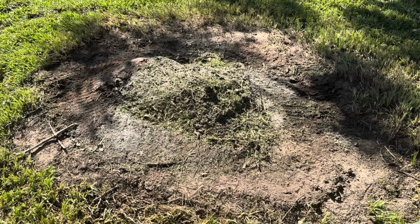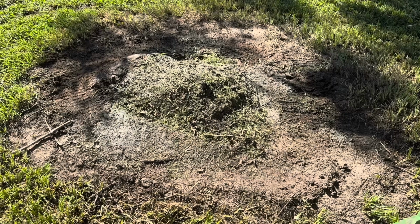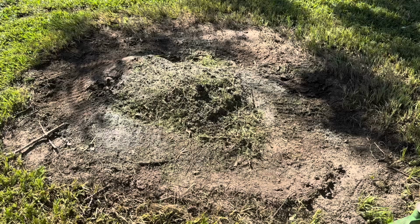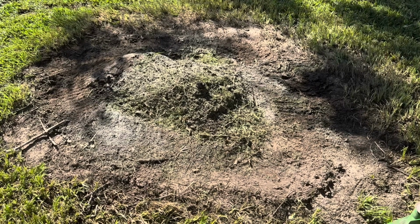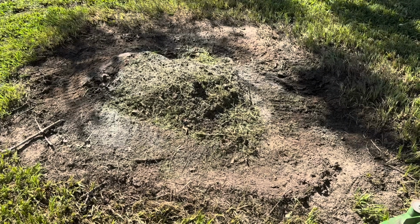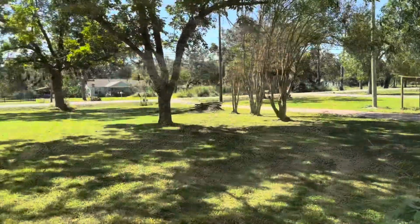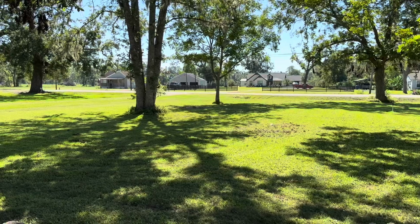But I got all the grass cut around it, and this, I believe this might have been a crepe myrtle. I can't remember. It's been gone for so long, and it's just been, you know, a stump, and it had ants in it, and it just was an eyesore. So be glad to get this little eyesore taken care of. The yard work's done for the week. I love it when the yard is freshly cut.